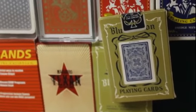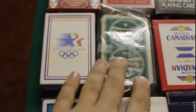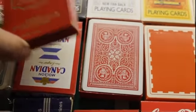Kind of look like that. Pretty cool. Similar to the Aristocrat banknotes. I'm going to get on the other side here now so we can continue. We'll move on over here. We got this Olympic Stars in Motion deck, Heineken deck, Molson Canadian, number 500 playing cards. Look like that, pretty cool.